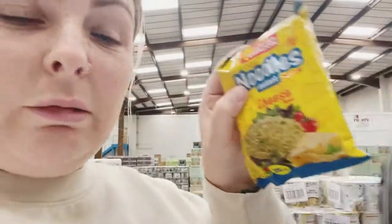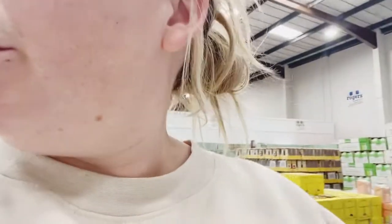I bought these noodles last week. These went down. Cheese noodles, I'm not sure on them. We had the beef noodles, which were really nice.